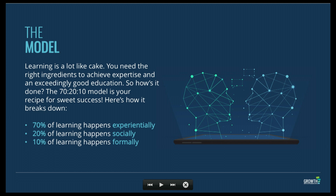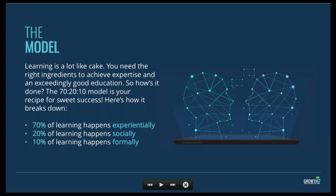Then 20% happened socially, so them talking, asking questions, etc. And only 10% of the learning they did happened formally. So that's why it's called the 70-20-10 rule.